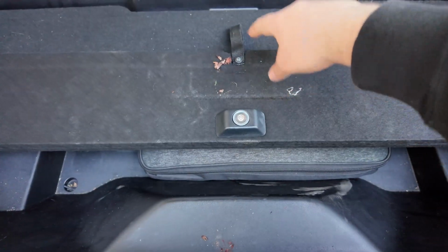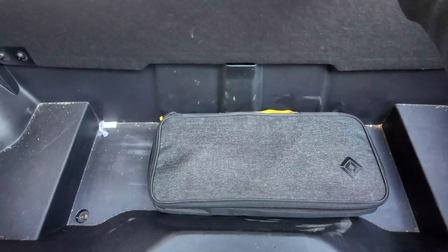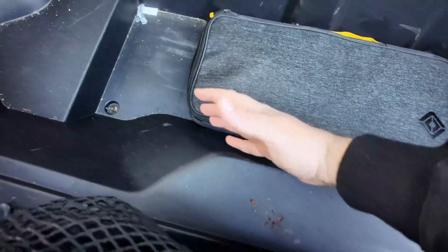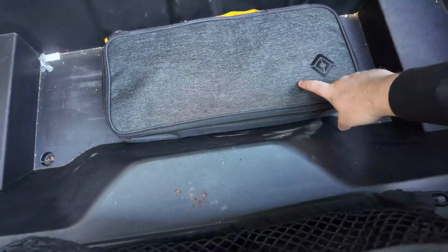Let's check underneath. So this locks up to there, which is nice. Still locks like a good magnet. Now, dirt has gone down here from everything that I've carried. The charger has come in handy many times.